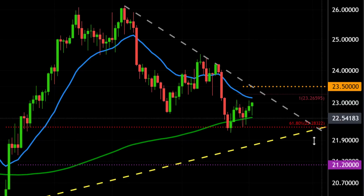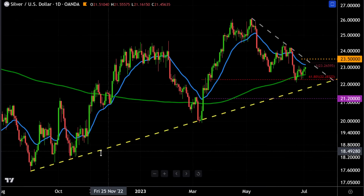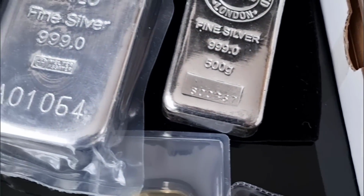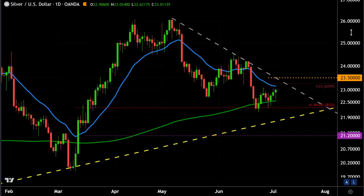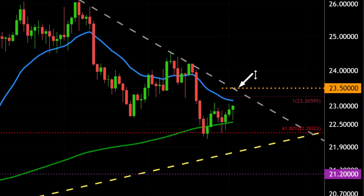Okay, so even though I believe the higher probability is we're in a long-term uptrend in silver, as long as the metal stays above this trendline support and 21.2. So even though I still remain long-term bullish on silver, nevertheless, I want to see confirmation. And confirmation, very simple. I just need to see silver giving us that green light. And ideally, I want to see a green bar above this orange line you're seeing here at 23.5.